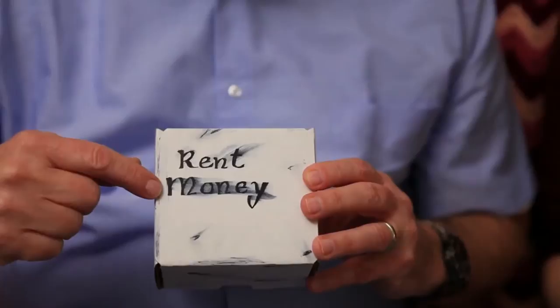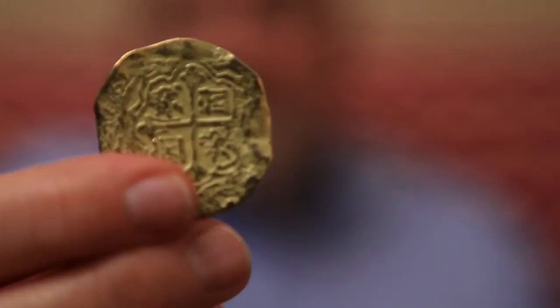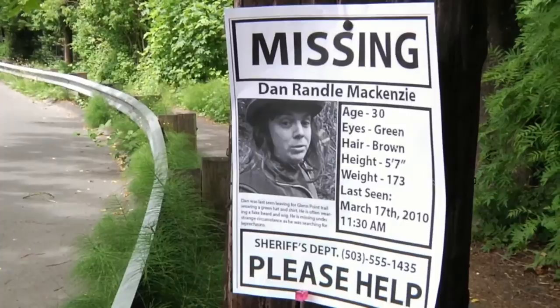Figured I'd show you all this. This was on our front doorstep on the morning of March 17th of this year. It says right here, rent money, in some sort of smeared handwriting. Here, look at this. Sheriff tried to find fingerprints on it, and he found some, but he wouldn't tell us whose they were. I'm hoping they're Danny's. I hope he's okay.